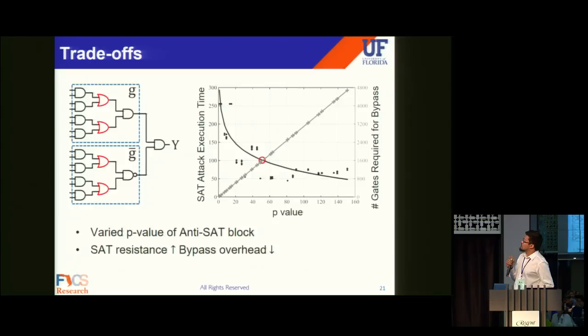So we found that by changing the output one count of, so this is the anti-SAT block and this is the complementary function G and G bar. By changing the Boolean functions and varying the output one count of G and G bar, we found that there's a trade-off between SAT attack execution time and our attack efficiency, as measured in terms of the number of gates required to perform the bypass attack. So when one attack gets harder, the other attack gets easier. For an example where this circuit is extremely hard to attack with SAT, our attack becomes useful. And in the other case, it's the exact opposite.